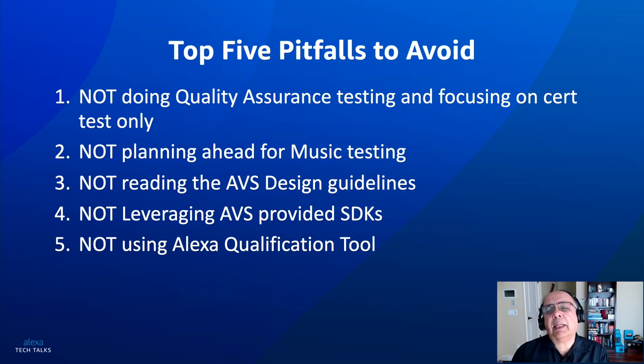To go together with the design guidelines, there's the AVS SDK, right? We have the SDKs that are available. There are a total of 5 SDKs up there for you to use. Go ahead and utilize those SDKs for the appropriate devices that you want to build. They are fully tested and fully certified, and they will help you get to the end product much quicker and more reliably than trying to do it on your own.